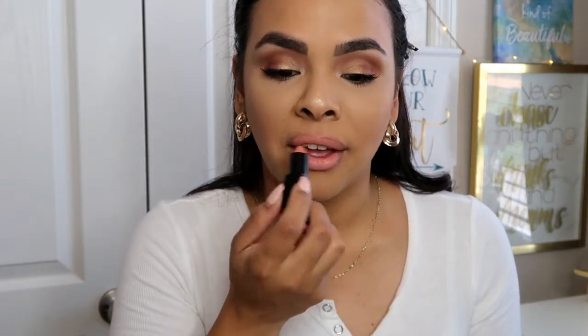Oh, this is so bright. It has a taste to it for some reason. I think this does not go with my makeup look. It's way too peachy, too pink. I don't know how I feel about it. I'm gonna change this lip color. I'm gonna go grab another lip color.